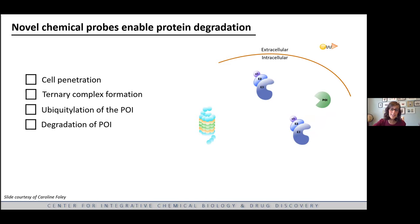And so there are many things that need to fall into place in order to enable successful degradation of a protein. I will just briefly outline how these degraders work. We develop these bivalent compounds, as shown by this cartoon up here. These are large molecules that first need to be able to penetrate the cell membrane and get into the cell.